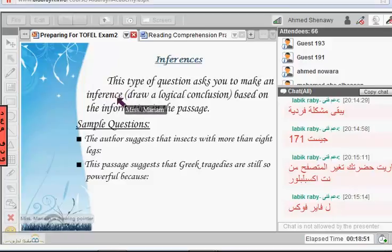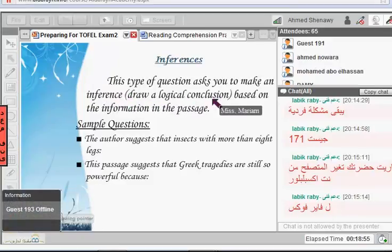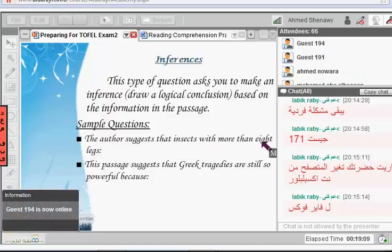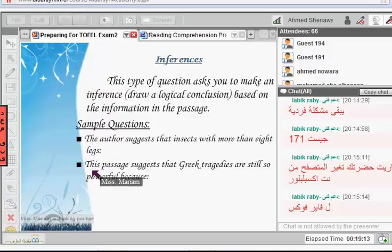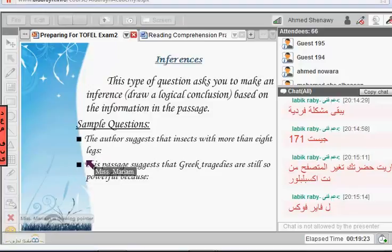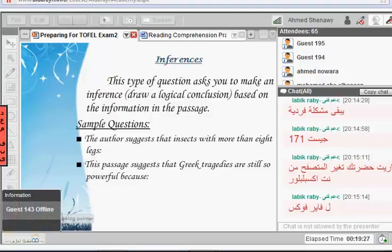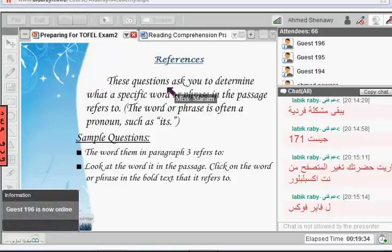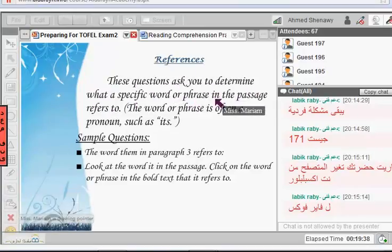As for the inference, this question asks you to make an inference, to draw a logical conclusion, to understand what's between the lines, based on the information in the passage. As a sample question: the author suggests that insects with more than 8 legs, or this passage suggests that Greek tragedies are still so powerful because... and you are going to choose the right answer according to your understanding of the passage. As for the references, these questions ask you to determine what a specific word or phrase in the passage refers to.